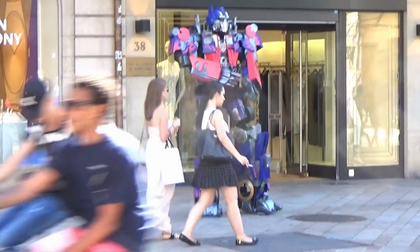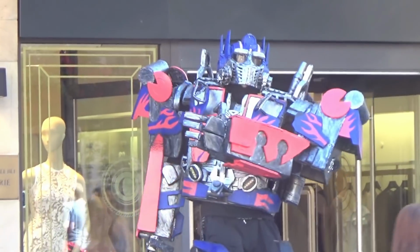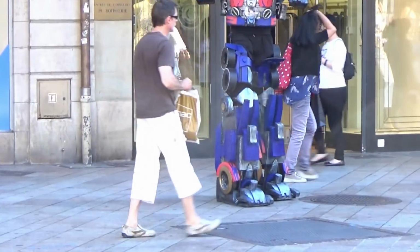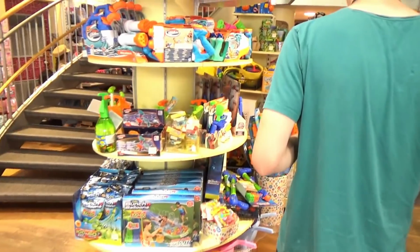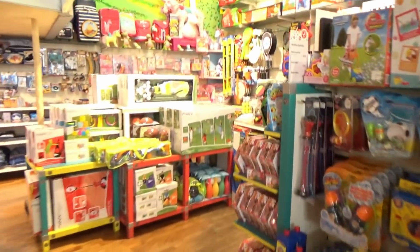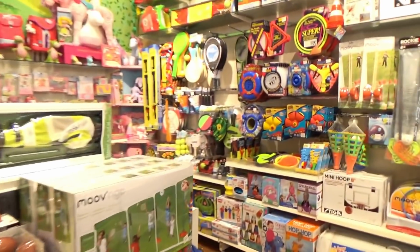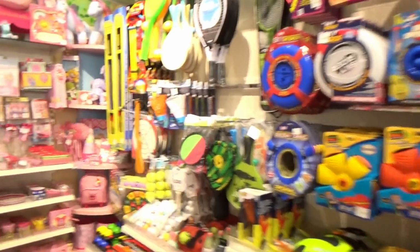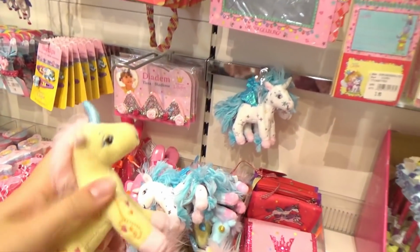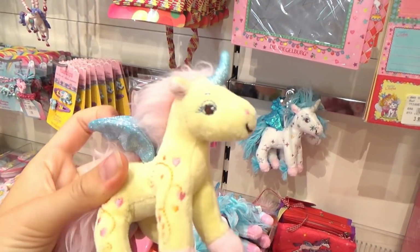There's Optimus Prime. He's got some moves. The Swiss toy store. The Swiss toy shop. So cool. Oh, they got little unicorns. They're cute.